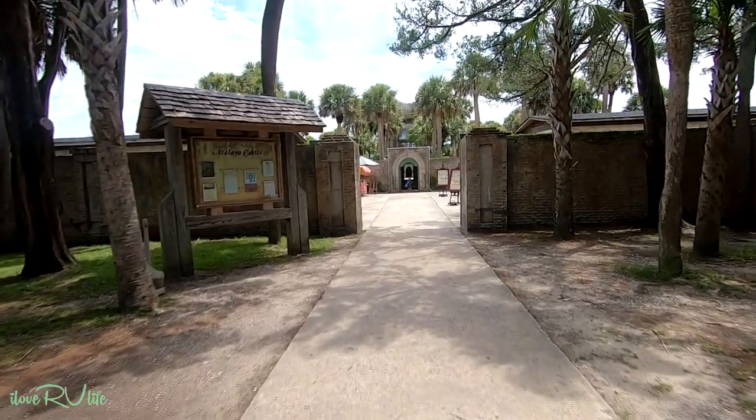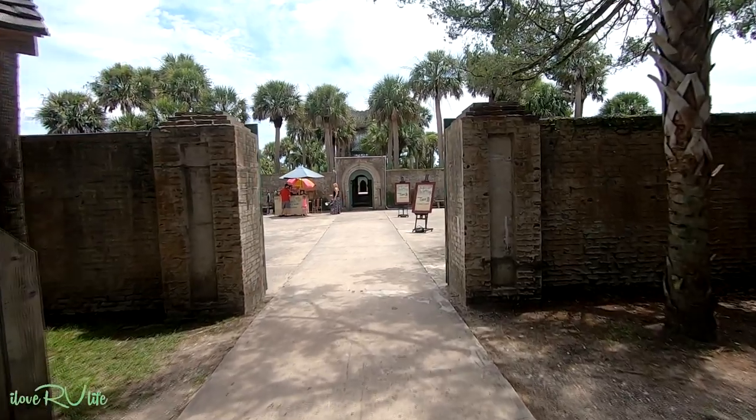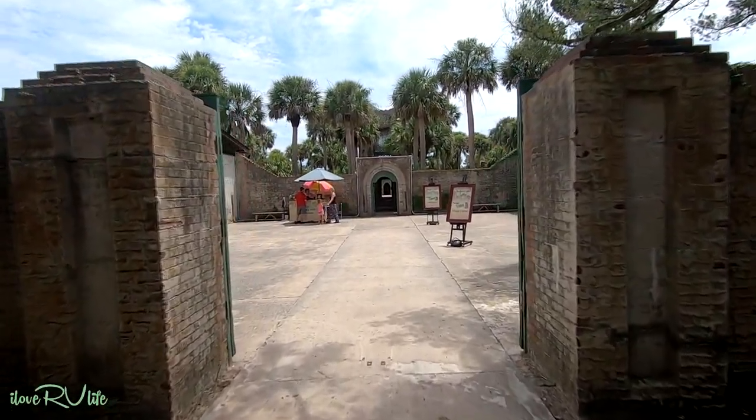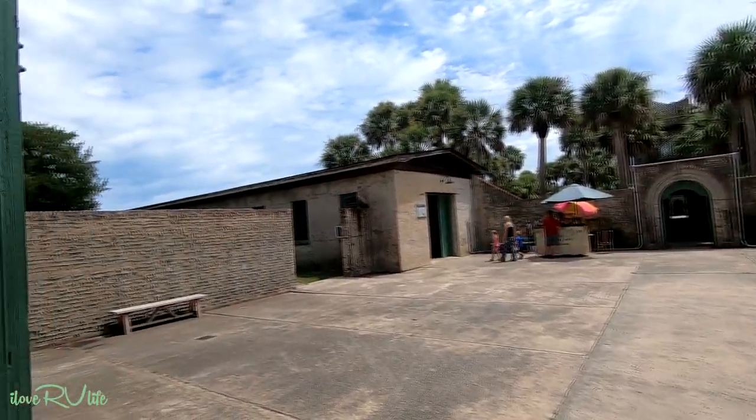This is the entrance to Atalaya Castle, the main courtyard. I can't wait to show you this. There's admissions. You ready for this? It's $2 to get in. It's worth much more than that. This place is absolutely spectacular.